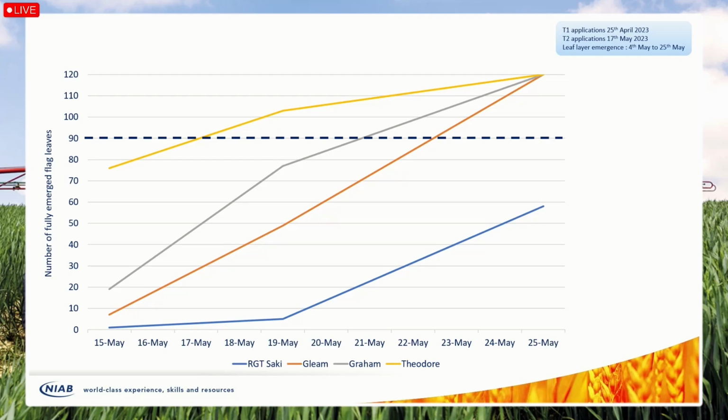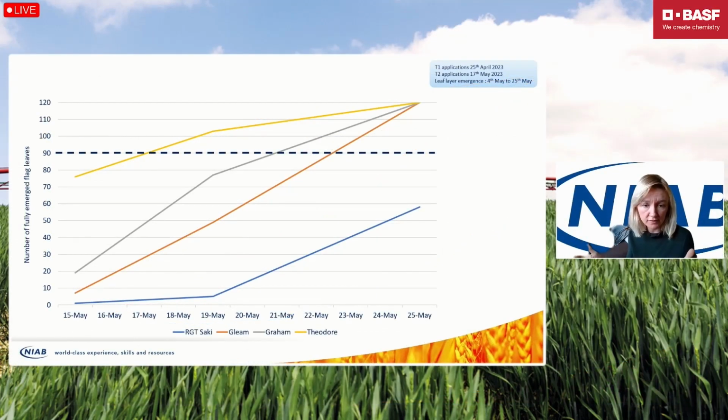So if you went at a specific date, so say you want to go out when 70, 75% of those flag leaves are emerged, how many of those varieties are emerged at specific time points? And you can see there that one variety gets there on the 17th of May, but the Saki doesn't even get there by the 25th of May. So again, a big 10-day gap there, in when all those flag leaves hit and at what time in the season those varieties get there.